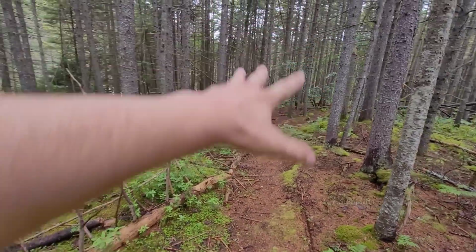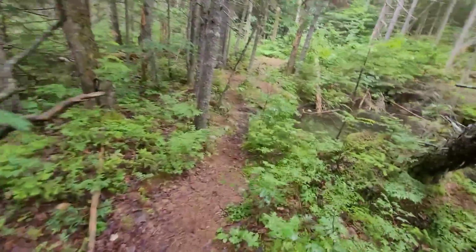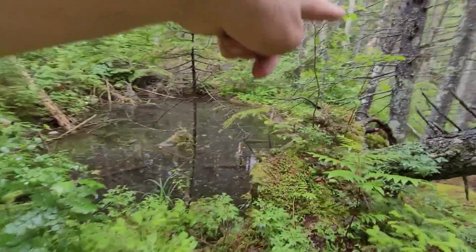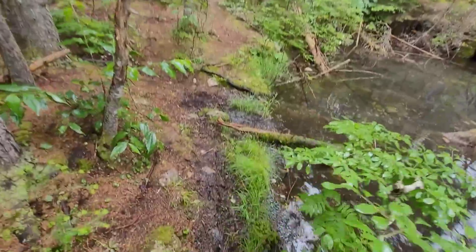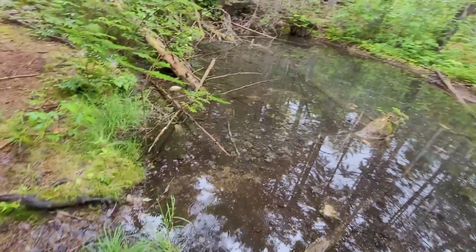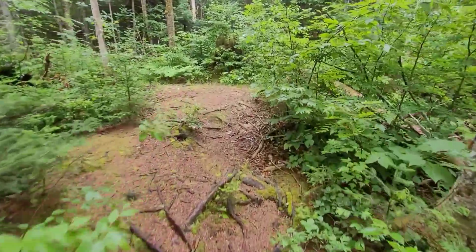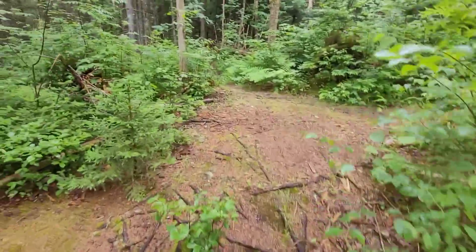Hey, look, there is a human-made trail. I didn't realize it. Here's that little pond I showed you. Remember, I walked through bushwhacking on the lower side. Moose track. Look at that, the water's crystal clear in this little pond. On camera, it might just look dark. That's because it's just the angle.